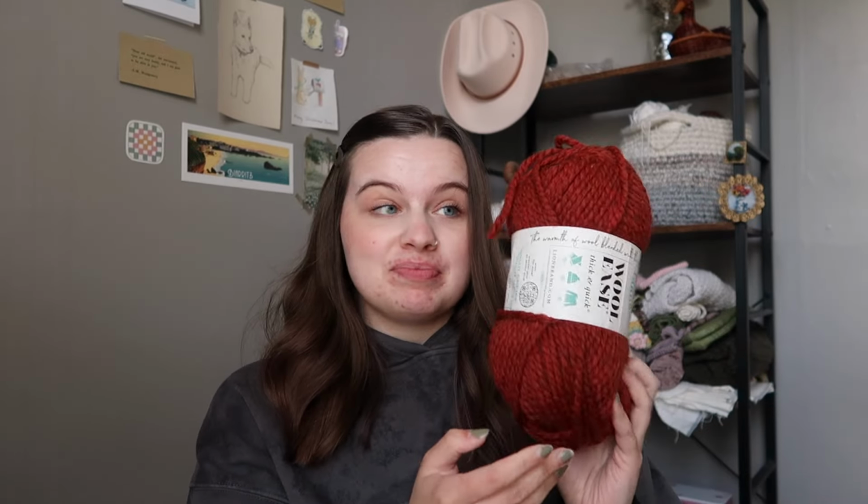This is Spice. It is definitely showing up more red on camera, but it's just a rusty orange red color. So hopefully this color will look more pumpkin-y, is the goal. So the next one I make, I'm gonna test it in this yarn to see how it looks, and hopefully I can make something that resembles more of a pumpkin than a fat pear.